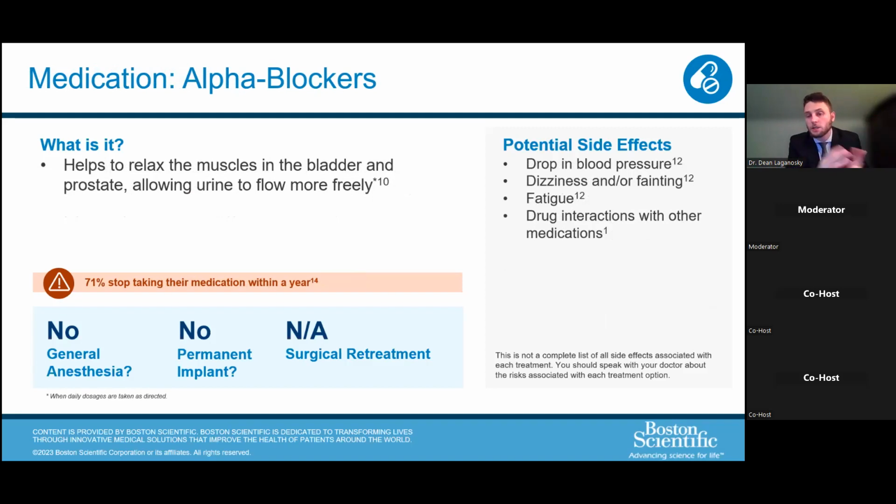Many of these medications, though, have side effects. They are like blood pressure medications, so some individuals experience lightheadedness, dizziness, or in severe situations, fainting with these medications. They can cause some lethargy or tiredness. Some of these medications may cause a decrease in the amount of ejaculate that you're able to produce. There may be interactions with other medications, including blood pressure medications.